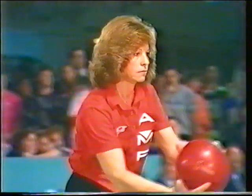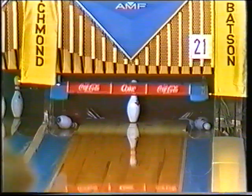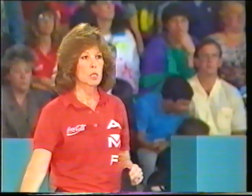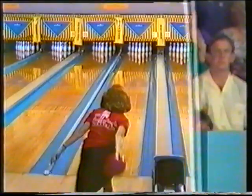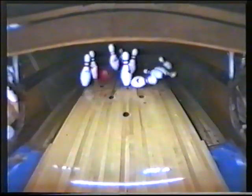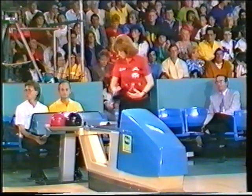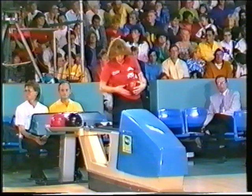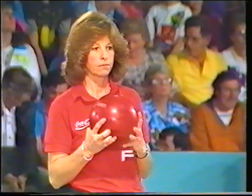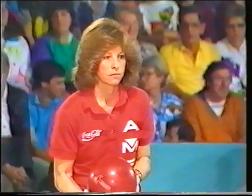Just 1 pin in it as Kourtesis resumes the attack. It came across the head, but it's really very effective. Just drifting across the head pin. Kourtesis.